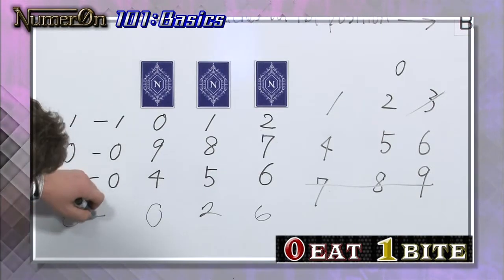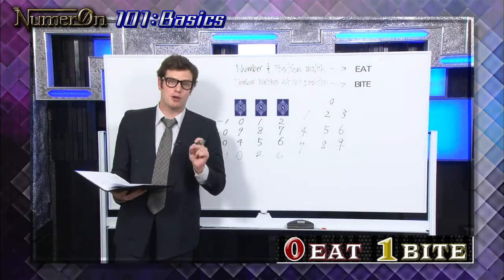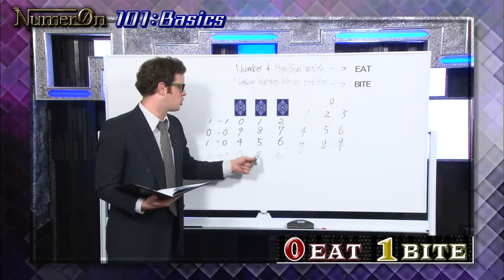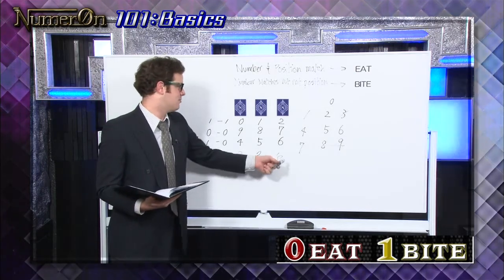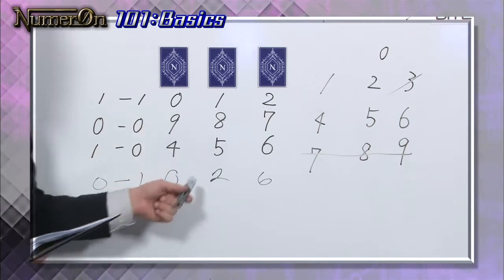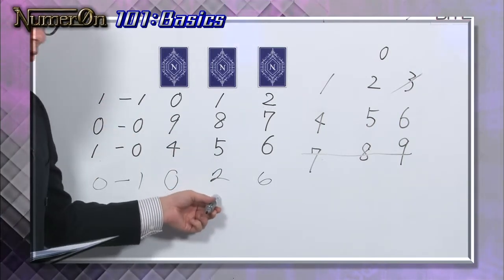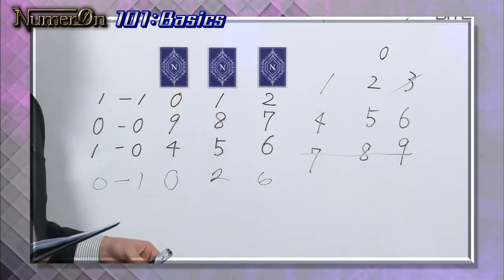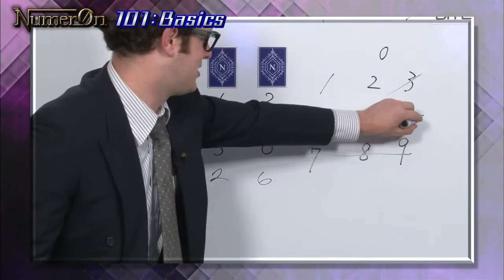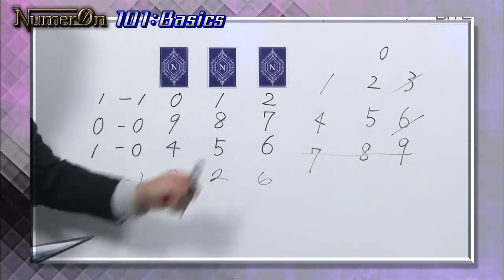0 eats, 1 bite. Okay, and what's very important to notice from here is that since there's only 1 bite, there's only 1 correct number in the final number. So, since we use 2 numbers from turn 1, 0 and 2, it means only one of those numbers, 0 or 2, is being used in the final number, which lets us know that number 6 is not part of the answer, and 1 is definitely part of the answer.